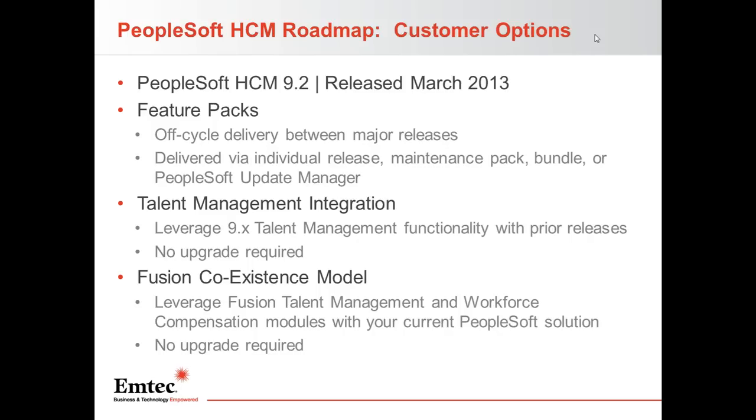So that's a good way for some clients who aren't ready to upgrade yet to take advantage of some of the new features and functionality available, with the focus on talent management that has existed and a lot of the improvements that have occurred throughout the last two releases now.